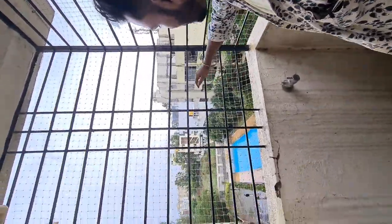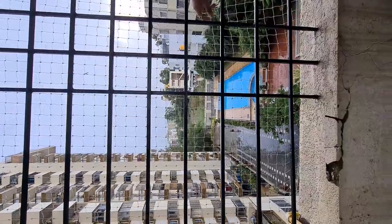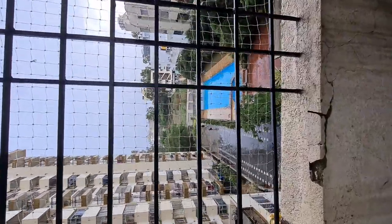And over there you have the view of the swimming pool and the playground, and down below you have your day school for your children.